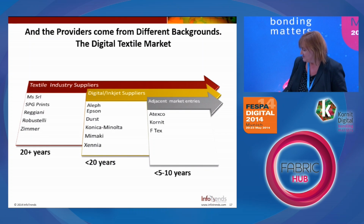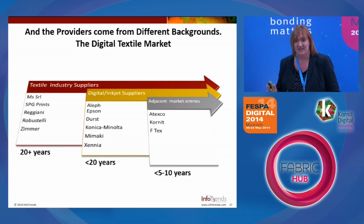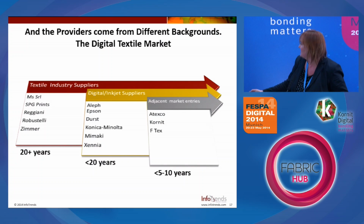And then we have the digital and inkjet suppliers in the middle there, that have been in the industry in maybe inkjet technology for less than 20 years, but they've still been in that technology for that long. They're influencing this market. And then we have adjacent market entries from companies that have been in the industry for a lot less time. All play a part and can be different in different parts of the market.